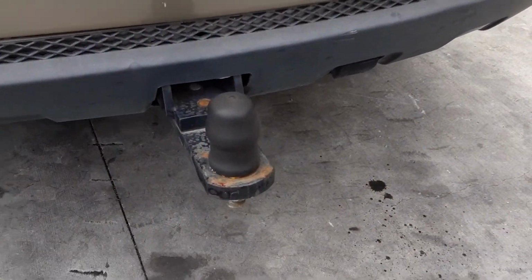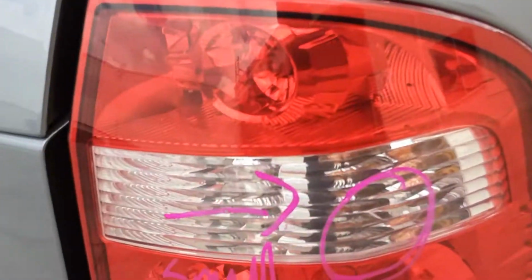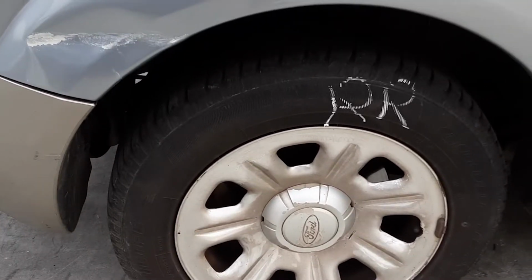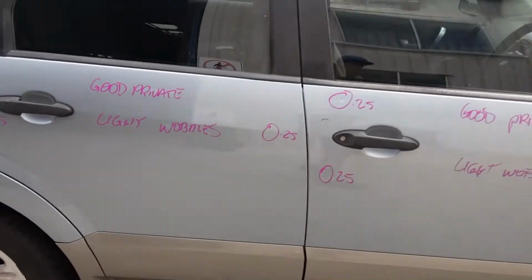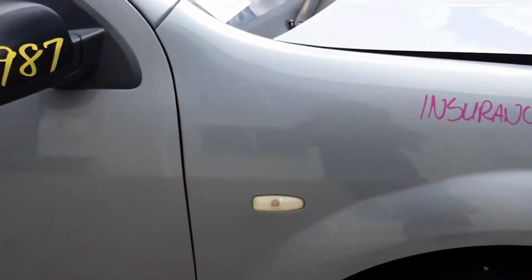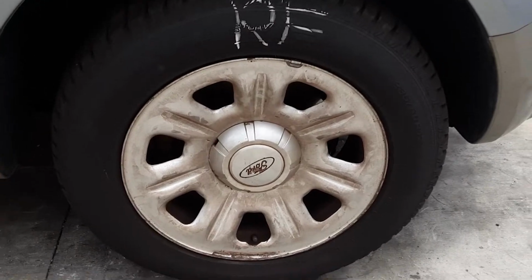Factory fitted tow bar supplied with all bolts, brackets, lumen module. Right hand tail light does have a tiny little crack but still may be usable. Right rear 17-inch factory steel rim with a good tyre. Both right hand doors have a couple small dents and light wobbles. Right power door mirror. Right guard appears to have no damage. And a right front 17-inch steel rim with a good tyre.